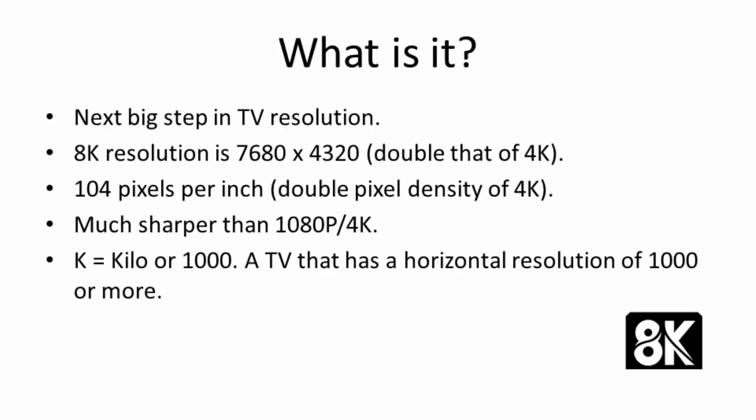So what are we actually talking about? 8K is the next big thing in TV resolution, and it's no longer something that's coming next year. It's right here and right now. Double that of 4K, 8K comes with a whopping resolution of 7680 by 4320, giving 4 times the amount of pixels. This results in a much sharper image.